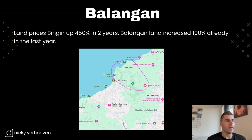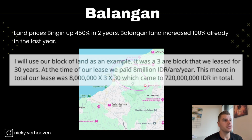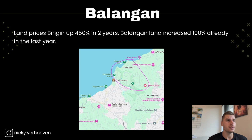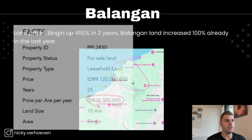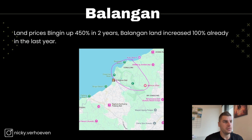For example, I've spoken to some people and I bought some information in order to understand what the land prices were. For example, 2 years ago, the land prices were 8 million Indonesian rupiah per 100 square meters. And now after 2 years, it has already increased in price by 450%. That means the land is getting 4.5 times more expensive.